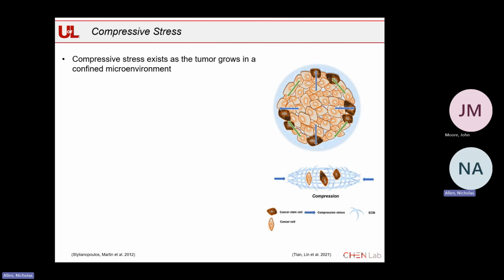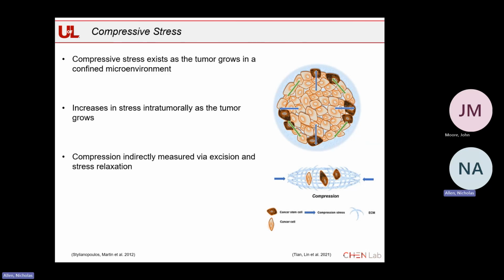Think of a small tumor in this tissue, and as it grows, it's going to experience some strain from the surrounding tissue, some resistance, which induces compressive stress intratumorally. This compressive stress will increase as the tumor grows at a pretty rapid rate. We also see that there is no direct measurement of compressive stress in a patient. The closest we've gotten right now is to indirectly measure via stress relaxation after primary tumor excision, which gives us approximate values of the compressive stress in these different tumor types.